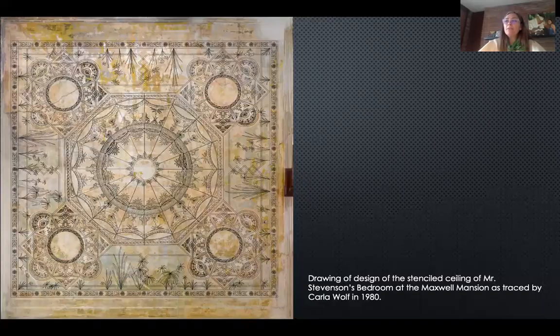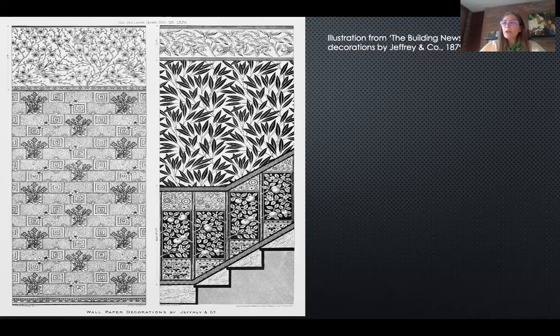The ceiling of Mr. Stevenson's bedroom at the Maxwell Mansion was decorated by stencil with a flat stylized design in artistic colors. Another very popular option was to wallpaper the walls. The tripartite organization of the wall required a combination of patterns. A light floral or foliage pattern was most often employed in the filling. The dado was often predominantly geometric or divided in pictorial panels. The frieze would have a bolder floral or pictorial motif.